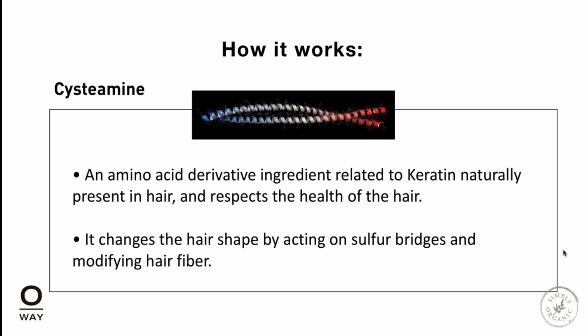So how does it work? Well, we're not working with an ammonia base that's going to cause the hair to swell or blast. Actually, we're using something called cysteamine, which is an amino acid derivative ingredient that's related to keratin that's already present in all of our hair types. And this is what's helping to respect the health of the hair. As we're changing the hair shape, we're acting upon those sulfur bridges where we modify the hair fiber, which is giving it that curl pattern. So let me dive deeper into this part of the formulation for you, and I'm going to explain a little bit more about how cysteamine works.